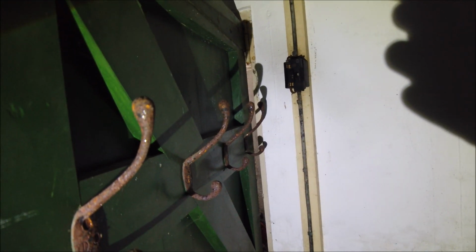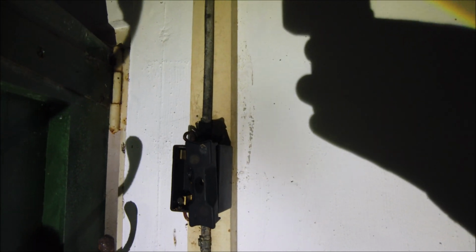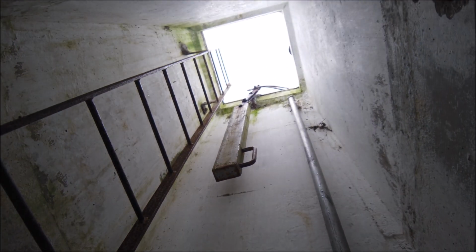I'd switched my torch onto the low mode, so it was being silly, but now you can see. Look at that. So it's nice, it's not bad. Still got the original wooden framing. Oh yeah, look. I should have checked this really. Got the original hangers on the door. There's a couple of fuses there as well. A fuse. And if we look up, there you go.